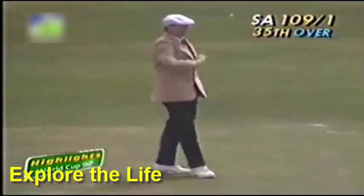And he hits that well, backward of point. It's a long chase around there. This should run away for 4. It has. That was a good shot. It was almost a good length ball. Very risky. It was a good piece of improvisation.